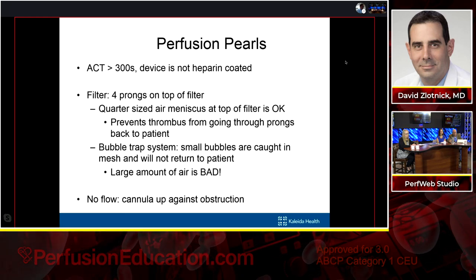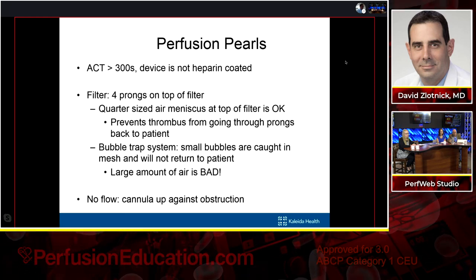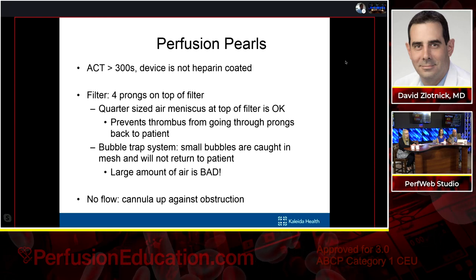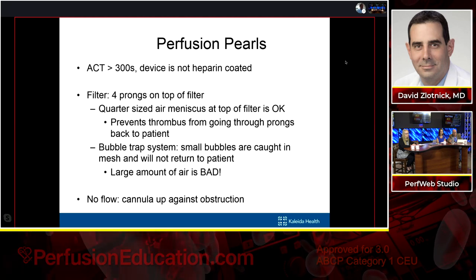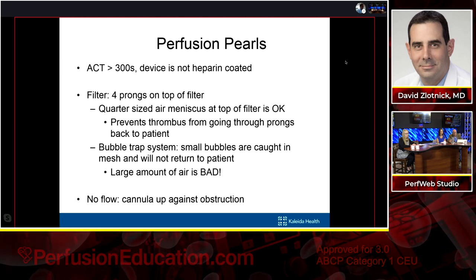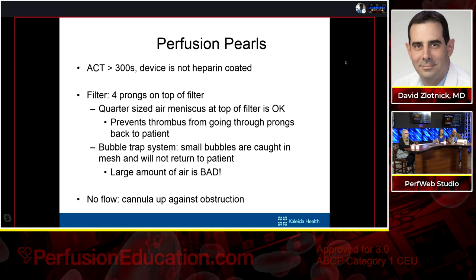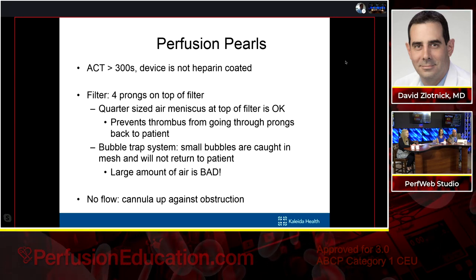This allows us to trap the thrombus, so make sure it doesn't go through the prongs and back to the patient. And the bubble trap system will capture small bubbles, so they're not going to return to the patient and cause a lot of problems. However, a large amount of air, as in any perfusion circuit, is bad. And I want to make sure I capitalize that: bad.